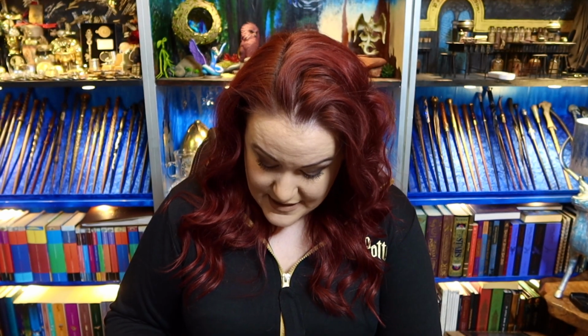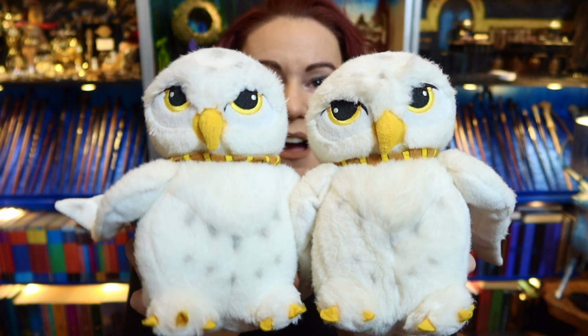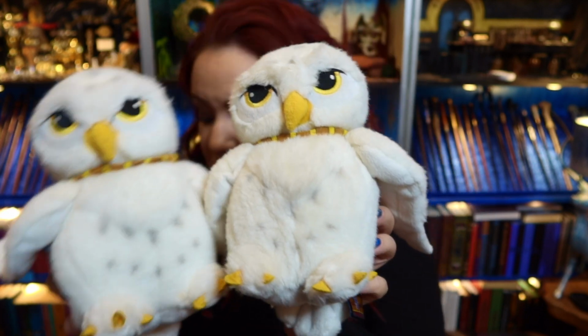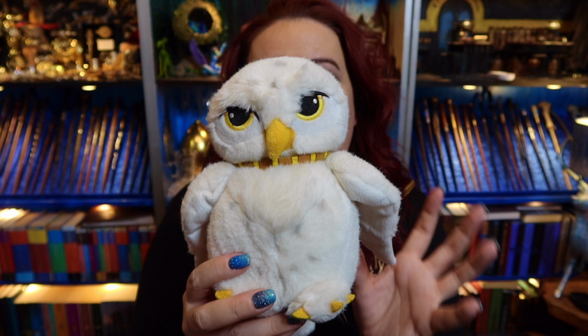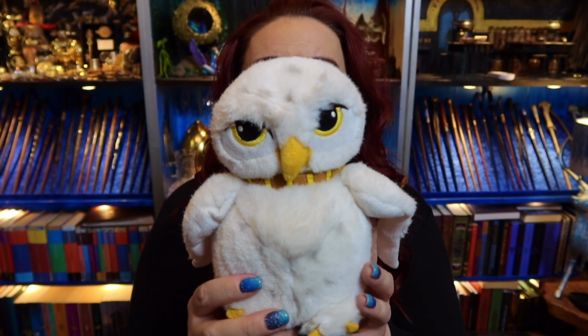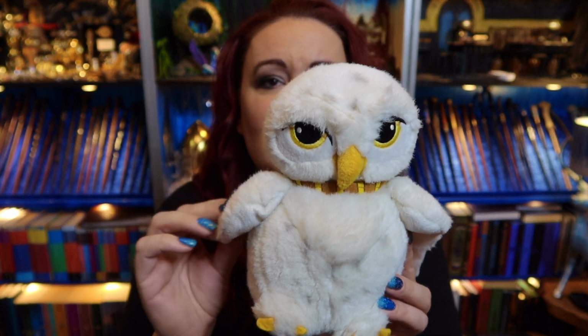Now, these, again, are dated 2001. So these are 2001. So for some reason, I have two of these. So these are very much kind of a cartoon version of Hedwig. But I've got to be honest, I have so many Hedwig teddies, and this Hedwig teddy has to be one of my favourite. I love her cartoon soft face and her beautiful, beautiful wings.